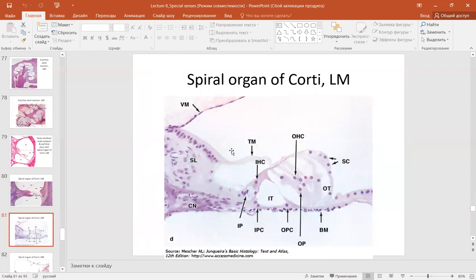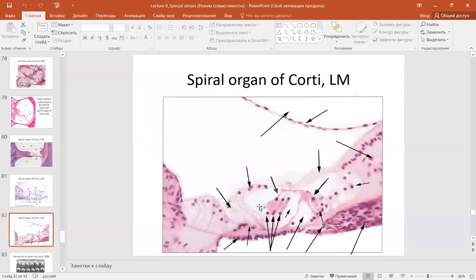Here is the spiral organ of Corti with the limbus, or spiral limbus, vestibular membrane of Reissner, tectorial membrane, inner hair cell, inner pillar cell, inner phalangeal cells, inner tunnel, outer phalangeal cells, outer hair cells, and outer supporting cells and basilar membrane visible on the basement part of the spiral organ of Corti.